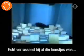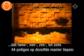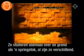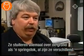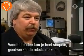What's really surprising when we looked at this diversity of animals is that 2, 4, 6, 8, and even 44-legged runners all seem to move the same way. They all bounce along like a pogo stick, despite the fact they look totally different. That single idea then can be used to make very simple, effective robots.